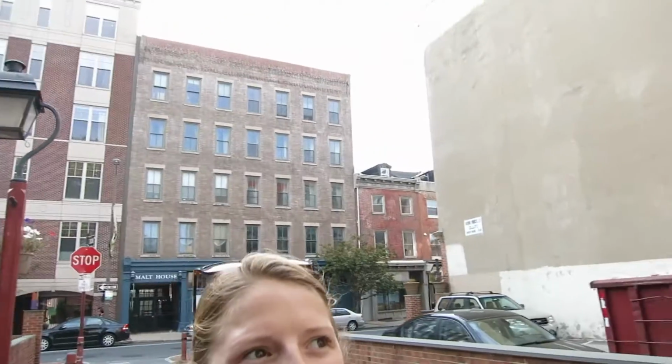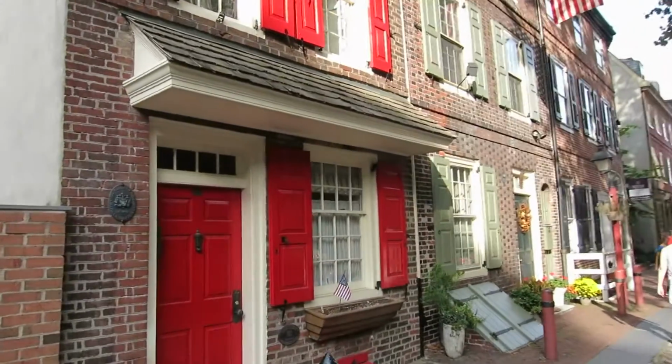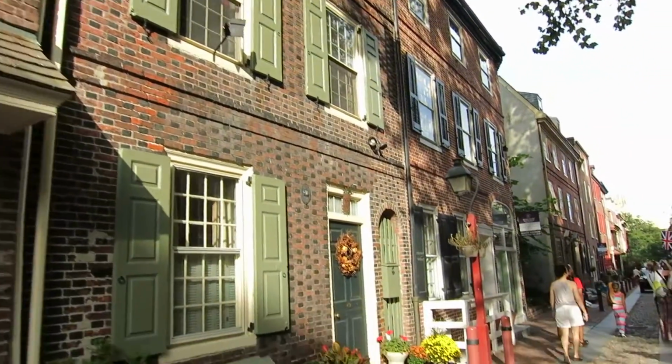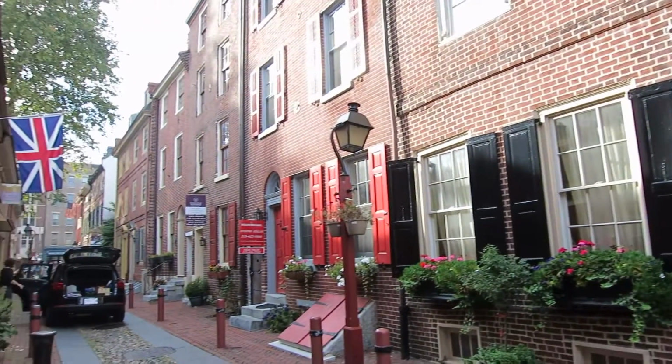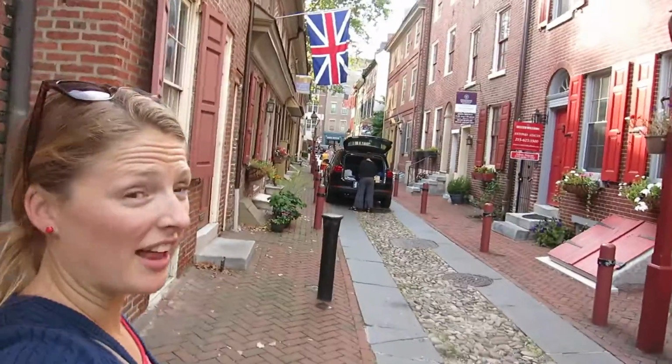She is stuck in her car trying to find a parking spot, and I jumped out amongst all the traffic, and now we are going down Elfreth's Alley, a very famous alley because the houses are still very colonial, very nice looking. British flag, that's not quite the British flag, it's missing some of the red stripes.